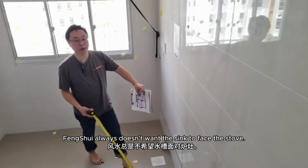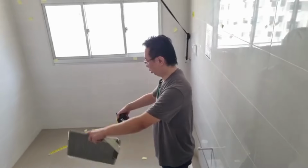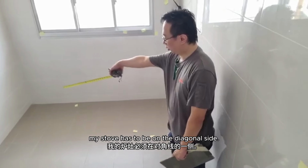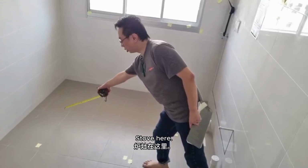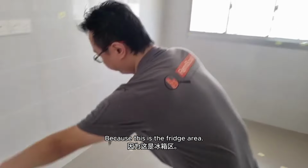Then you know feng shui. Feng shui always we want the sink to face the stove. So if now I put my sink here, my stove has to be on the diagonal side, this side. Stove here. Why I don't want to put the stove here? Because this is a fridge area.